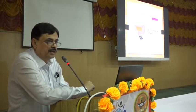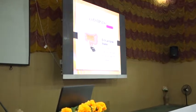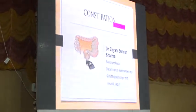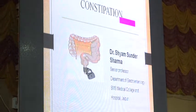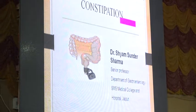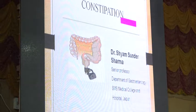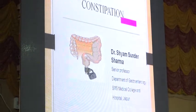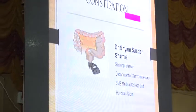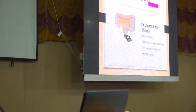Some of you are not satisfied with that, and this is a global problem. Constipation is a global problem. In every country, at least 30% of the people are constipated in one way or another. In our country, the incidence is much more. Every second person feels that he is constipated. His meaning of constipation is different, and the scientific meaning of constipation is different.